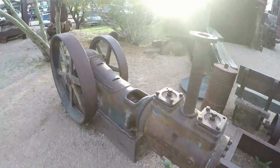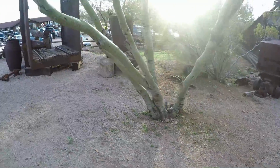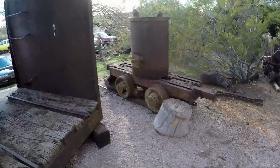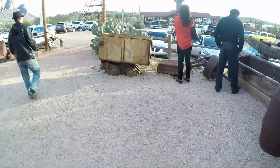A lot of old artifacts that were used in the mining industry here. I'm sure some of this stuff is genuine and it was actually used in the mines, and I found an awful lot of stuff that didn't belong here at all. It was just old, so I think they just put it here.